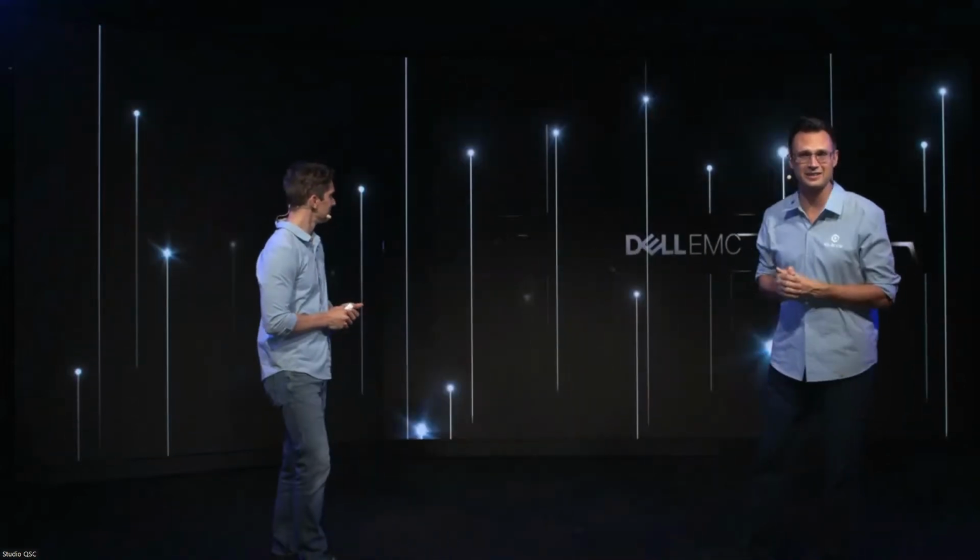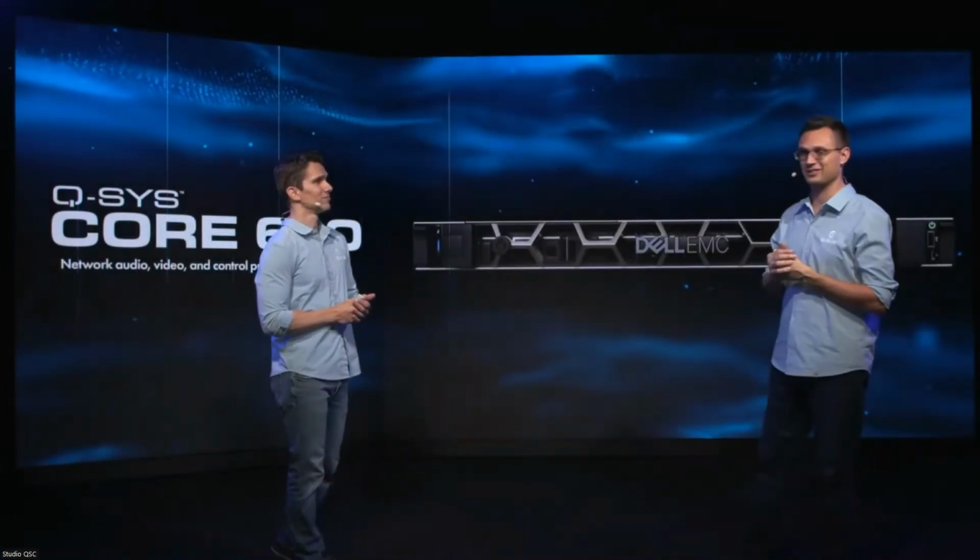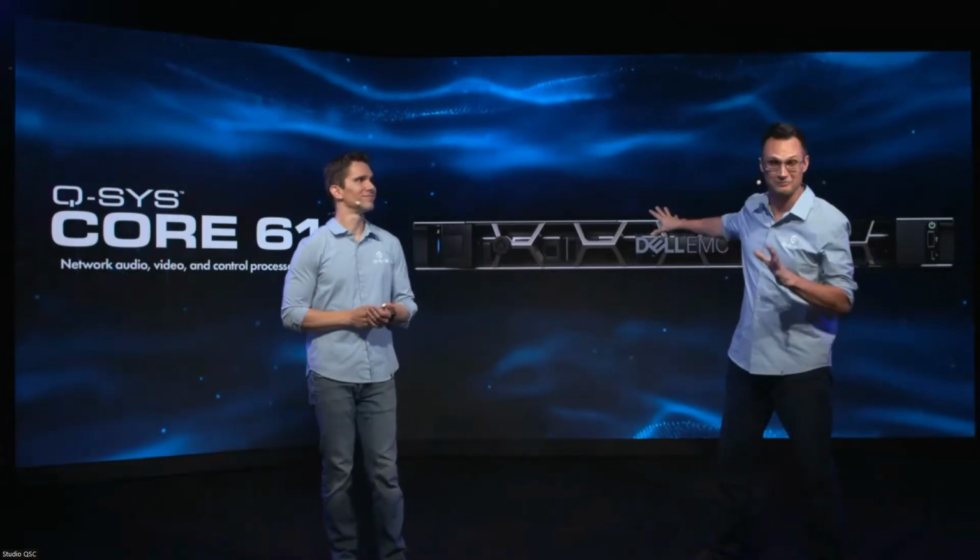Moving on from the vCore, we've got a couple of other products we want to tell you about. First one is actually another core. This core is following in that same idea I was talking about earlier about taking the operating system off of our hardware and applying it onto off-the-shelf server technology. Invoked by software. Exactly. And so with that in mind, we are happy to introduce the new Core 610 processor, which is another off-the-shelf, you can see the word Dell on there, server for us to apply the core operating system onto.